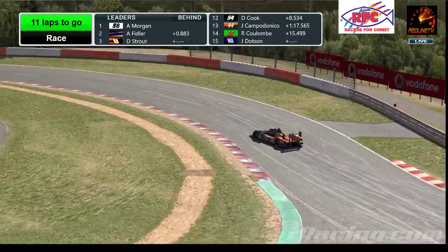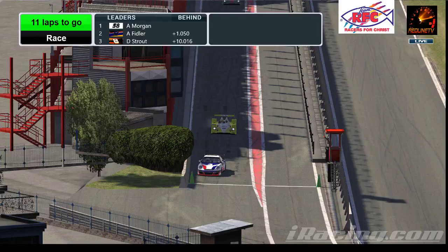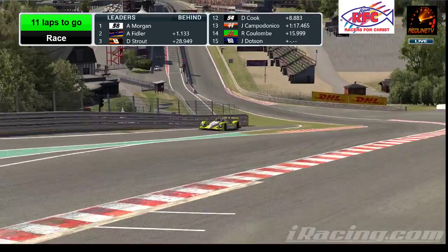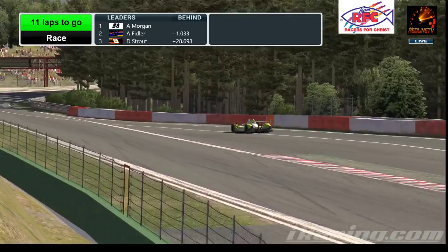Pit stop for Donald Strout still show me that he is on pit road. Vandeven did jump to second, though. Yes, he did. And Andrew Fiddler will come back out third. Donald Strout will come back out fourth, entering the pits third. John Morgan now on pit road as well, so that means the HPD pit stop cycle will be complete, and all HPDs will have made their pit stops and, I believe, can go to the end here of the race.